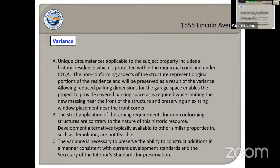The proposed covered space measures 9 feet 5 inches wide by 17 feet 8 inches deep, whereas they typically are required to have a minimum clearance of 10 feet wide by 20 feet deep.